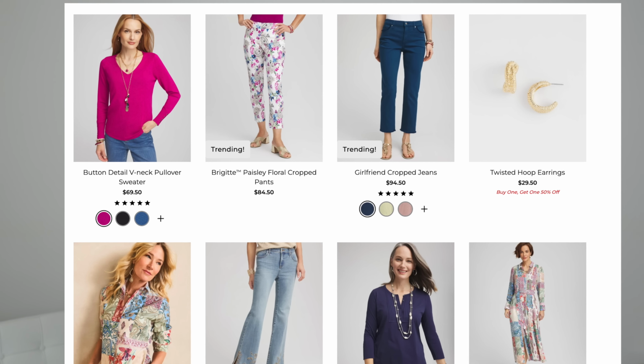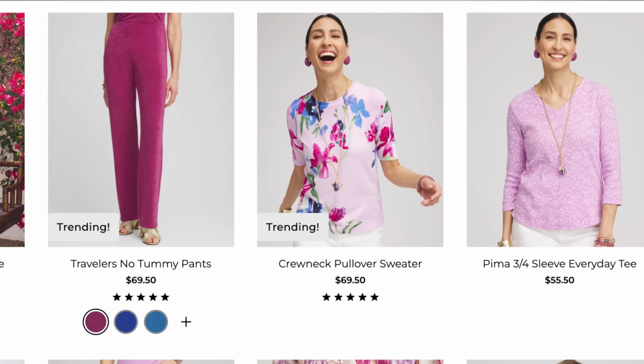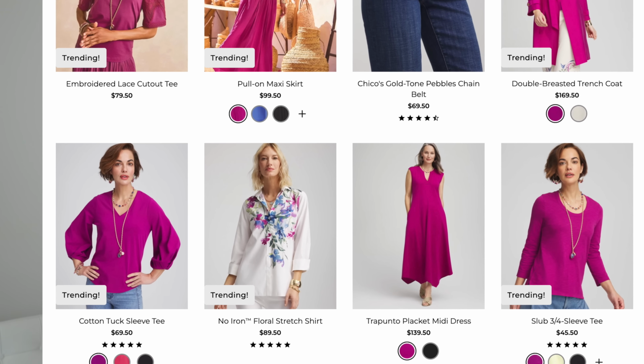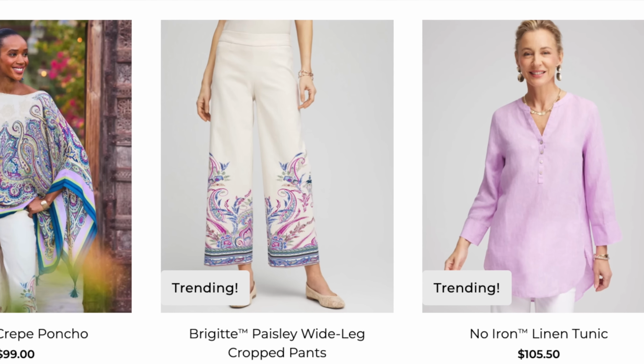On the Chico's website, I went straight for the new arrivals tab and just look at all these items marked trending. This tells me that far too many women are making these styling mistakes. And it's upsetting to me because it means that a lot more women than I thought need guidance in this subject. And I definitely hope it doesn't mean that women of a certain age just give up on style altogether, because that would really make me sad.